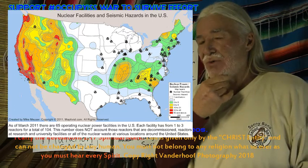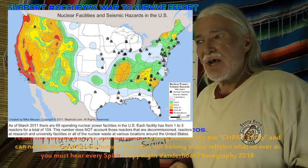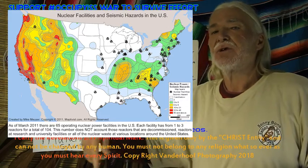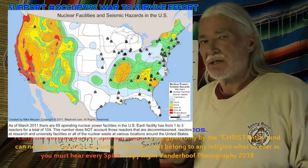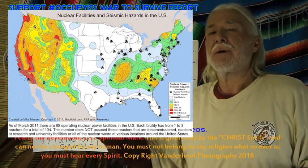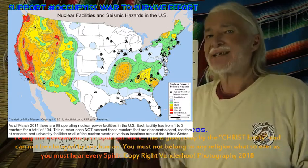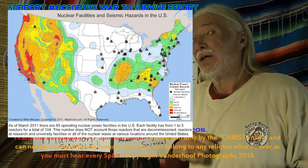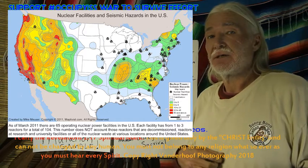In 2002, 2003, I was doing some research that showed that right now every nuclear power plant in the United States has between 300% and 400% of normal capacity in their cooling ponds at this time. 15 years ago, folks. So you see what the problem is.